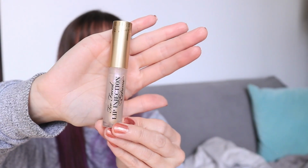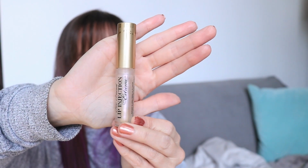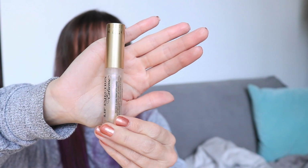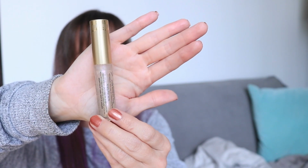So the first lip gloss pick is this Too Faced Lip Injection Extreme. This is the clear version. This came in a lip kit. I'm pretty sure I did a whole video on that lip kit. If I did, I will link it above and below. This does say clear, and it looks almost iridescent, but when you put it on your lips, it is clear.